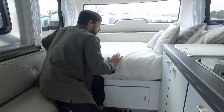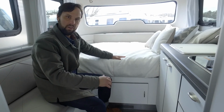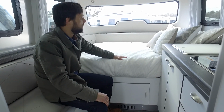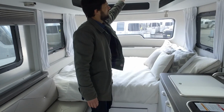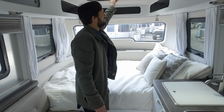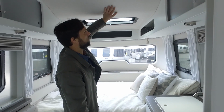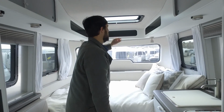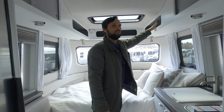The tufted needle permanent mattress is a very comfortable mattress used in other Airstream production models. There's a large skylight with a shade. It's got a rigid molded headliner on board with it. There's plenty of storage here with some bungees to keep your items inside.